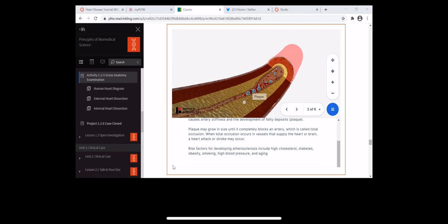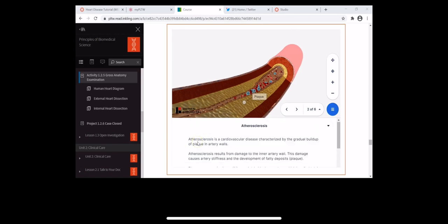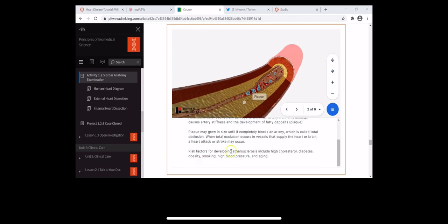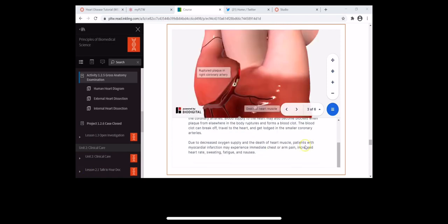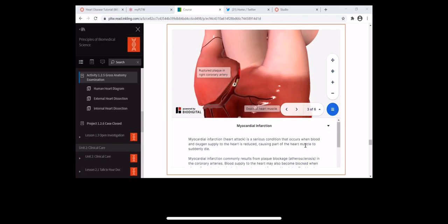Now, a couple of reasons why someone might develop atherosclerosis are having high cholesterol, diabetes, obesity, smoking, high blood pressure, and just aging in general. That's what can cause atherosclerosis.